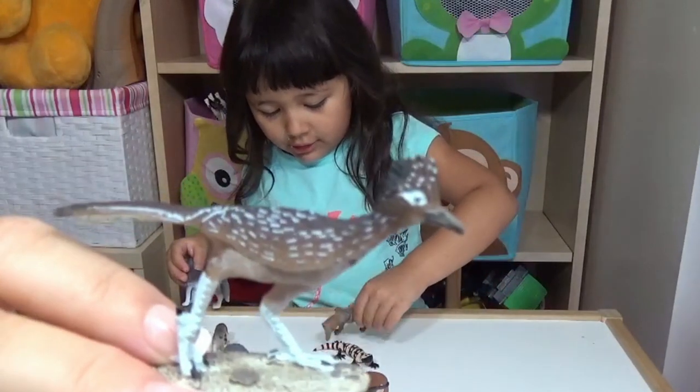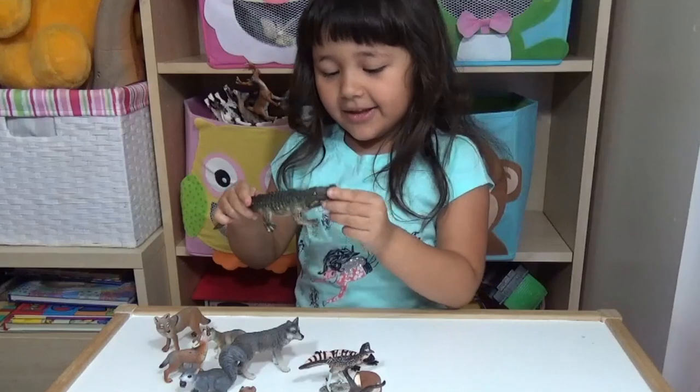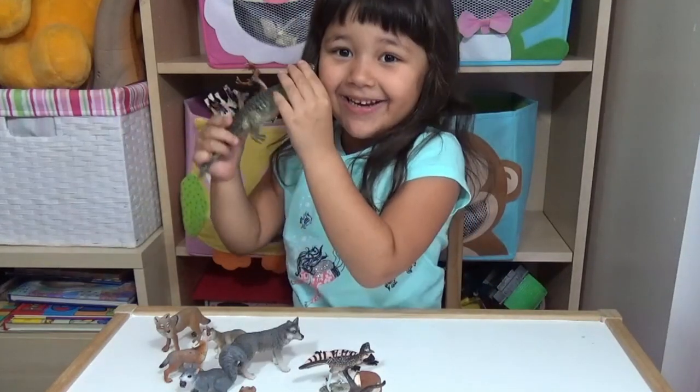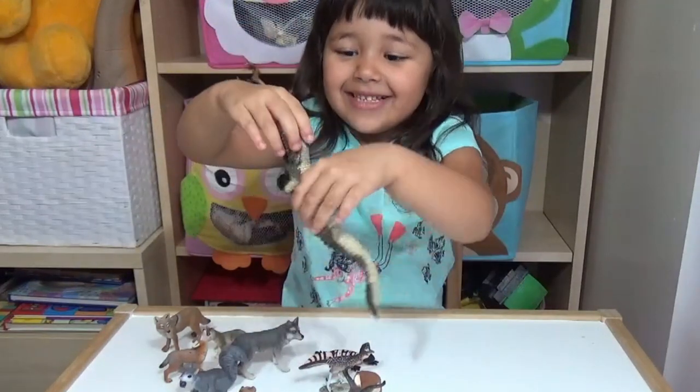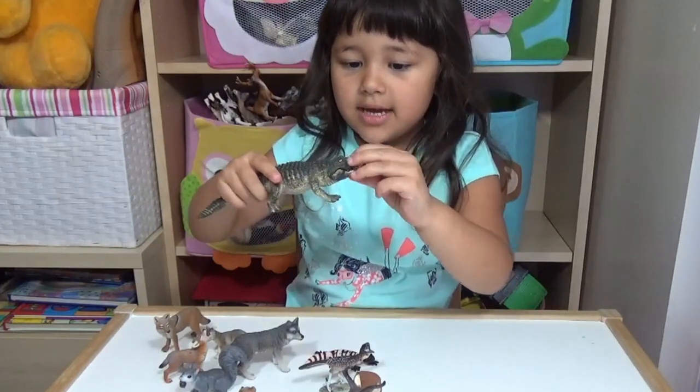So here's the roadrunner. Close your eyes. Open. Alligator. Whoa. He opened his mouth. I can't believe it. He opened his mouth. We never had this guy before. Can you tell us something about alligators?